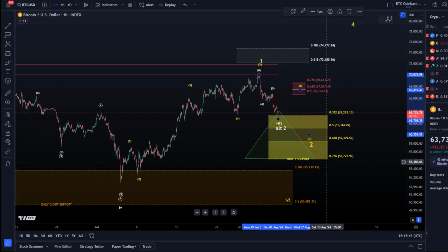Can I promise that the yellow box holds? No, but it's not a concrete floor. It's just a support area. But it's all about reward and risk. It's a simple math exercise, not necessarily easy from a psychological point of view, because we don't want to buy in a wave 2. We are human, you don't feel like buying right now, do you? But it's about reward and risk. The lower we go within those defined parameters, the better the reward to risk ratio.